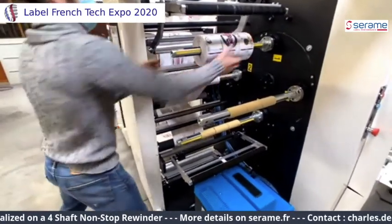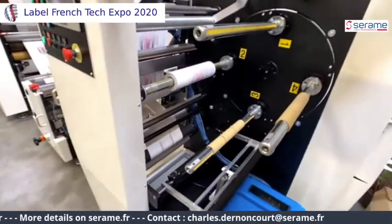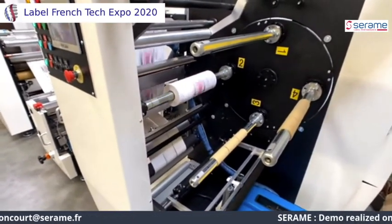Okay, so that's a splice. The roll is growing quickly, as you see.